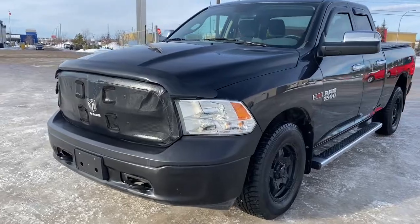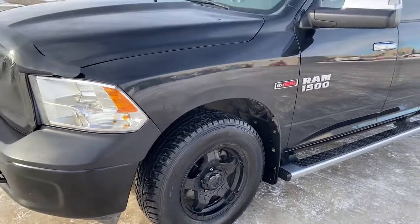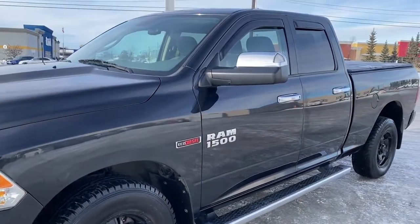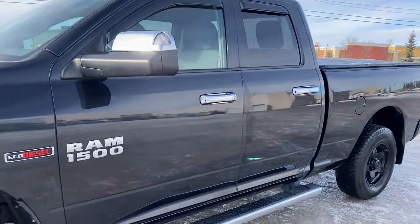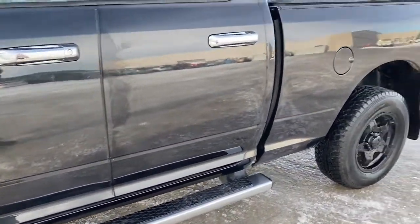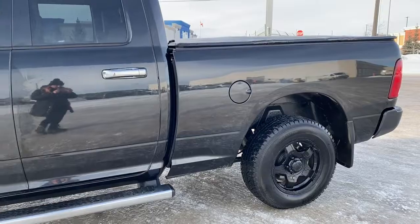At the front of the Dodge Ram, we have a black grille cover, black tow hooks, 17-inch aluminum wheels, a 3-liter Ecodiesel V6 engine, chrome mirror caps, those mirrors are also heated, window vents on all 4 windows, rear tinted windows, chrome door handles, running boards down below, a tonneau cover, and inside the box of the truck is a spray-in box liner and cargo hooks.